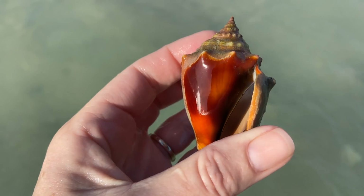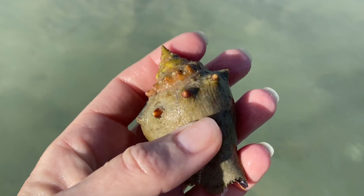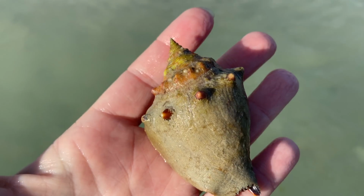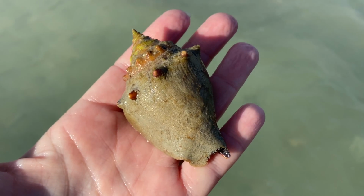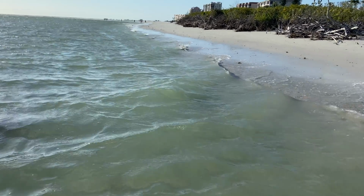So this is another Florida fighting conch, and I just couldn't get over that gorgeous shine. And I'm going to show you how easy it is to clean that shell up. Stick with me to the very end. We're going to take another look at that shell all cleaned up.